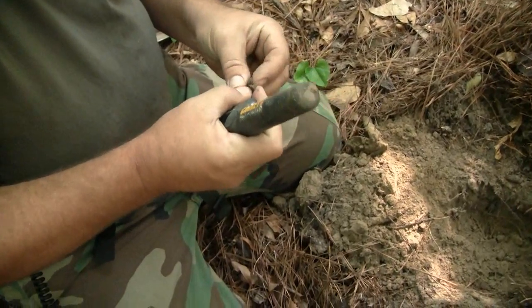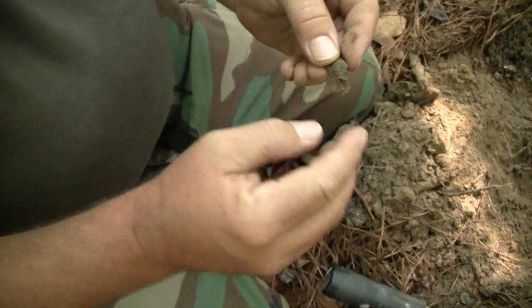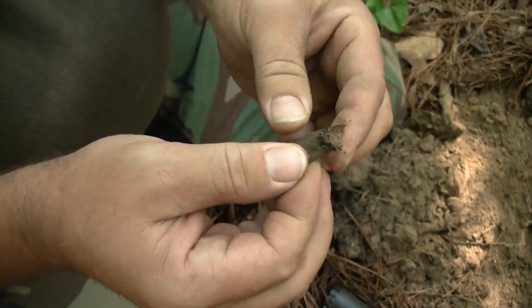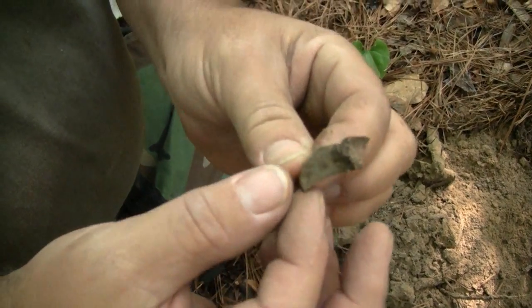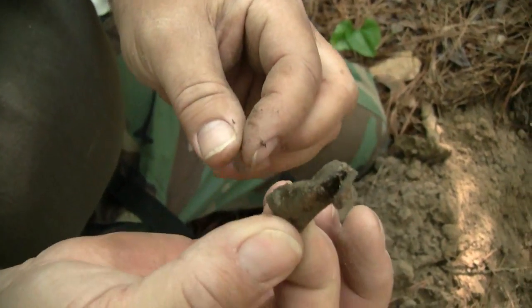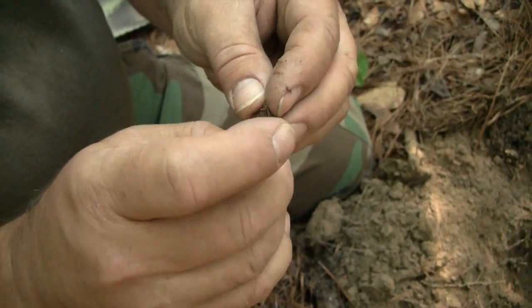Piece of brass. It's part of a toe tap. One on the front of the shoe, a little toe tap. That's what it is. That's a little nail hole where they nailed it in the front of the shoe. Front or rear. Probably the front. It's not a complete one.